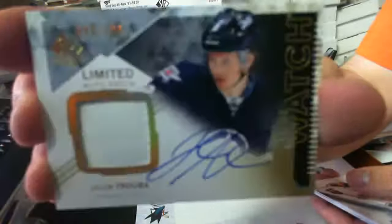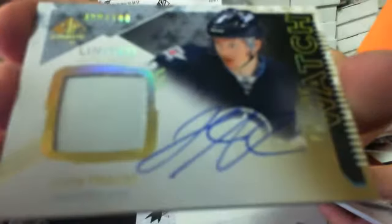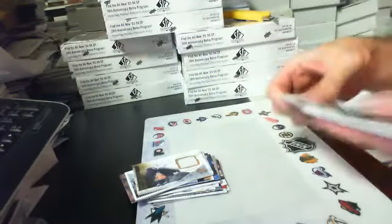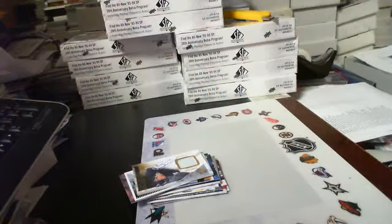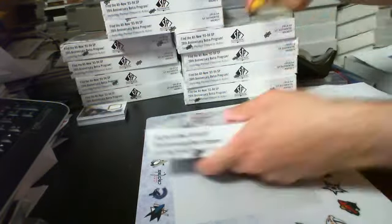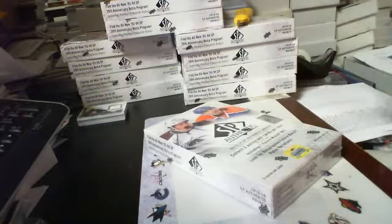Congrats, first time to Remstars. First time in our breaks. Thanks. Congrats. All right, there's box one. Could have been a nicer two colored, but Trouba's pretty good. I think solid. Okay, box two here, guys.